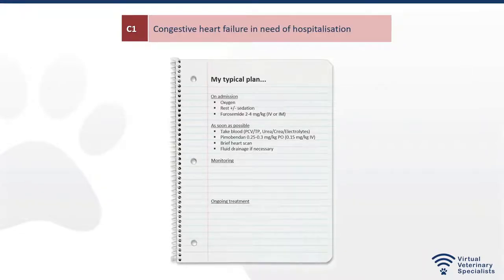So, what should I monitor? I normally monitor respiratory rates every hour to start with, and then go to every 2 hours until I'm happy that the breathing rate is coming down. Now, this is all done from outside of the cage, without touching the patient, without stressing the patient. Okay? When I'm happy that the patient is stable enough, that we can actually manipulate him or her without causing problems, then ideally heart rate should be checked.